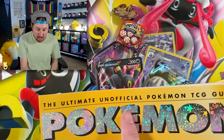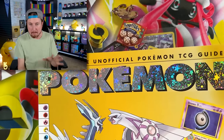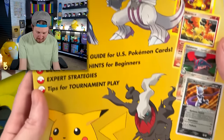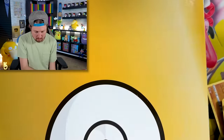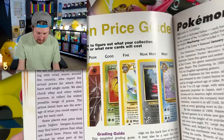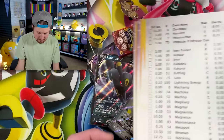It says the ultimate unofficial Pokemon TCG guide. So that means this is not something made by the Pokemon Company International. But this is going to be an interesting read right here. Take a look at this. Back from 2008, look at that. A Pokemon price guide right there going through.